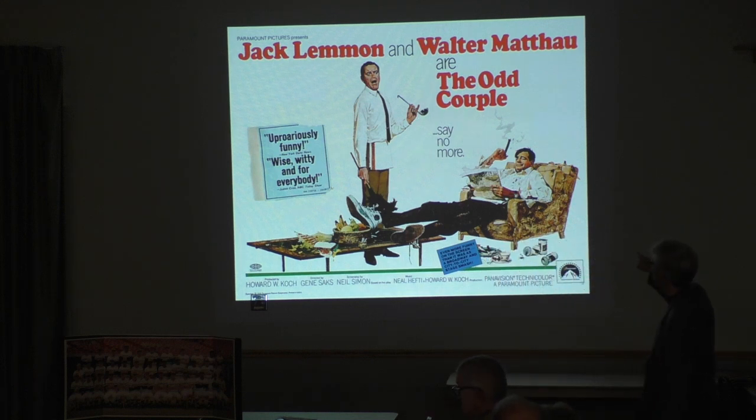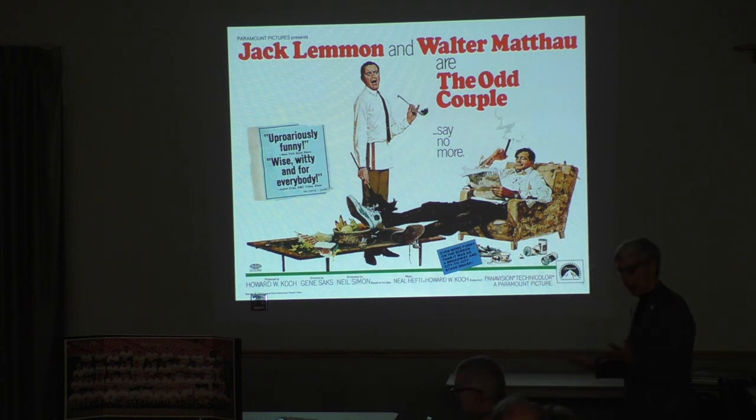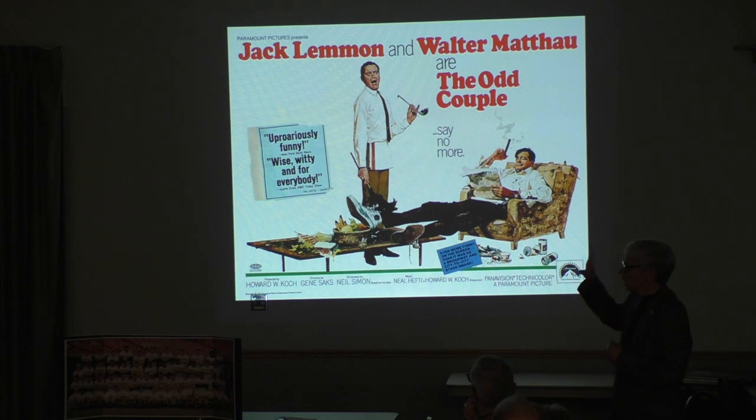One scene in the movie was actually filmed at Shea Stadium by the actual players with the game. It was the Pittsburgh Pirates playing the New York Mets. They used the players before the game to film this scene. If you have an opportunity, go to YouTube and type in Odd Couple Movie Triple Play. The scene only lasts a minute and 48 seconds.